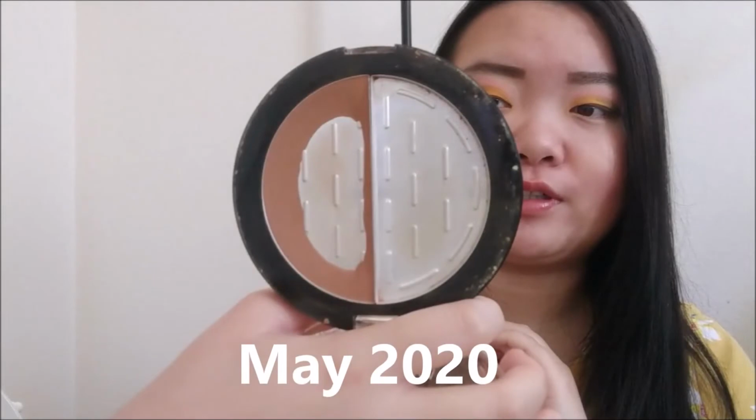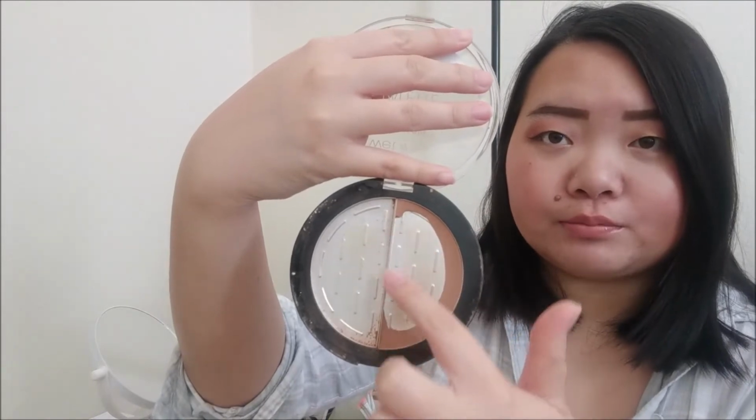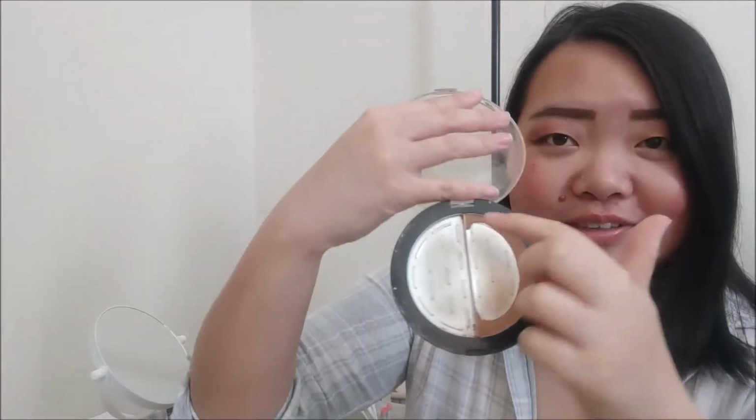Moving on to bronzers, I have 2 in this project. Well, I had 3, but I used 1 up. This is my Wet n Wild Megaglo Contouring Palette, and this is what it looks like now. As you can see, that line of bronzer that was originally on this side is now gone. This is very messy.